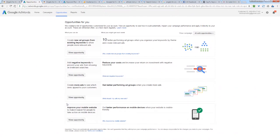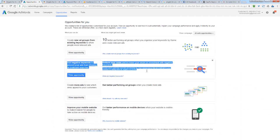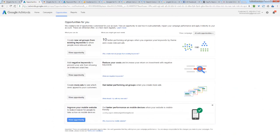So you'll see on this list of things, negative keywords. No, I wouldn't worry too much about that, because again, until you get up to Google Grants Pro, that's not something I would worry too much about. And then the 4th one is improve your website to make it mobile friendly.